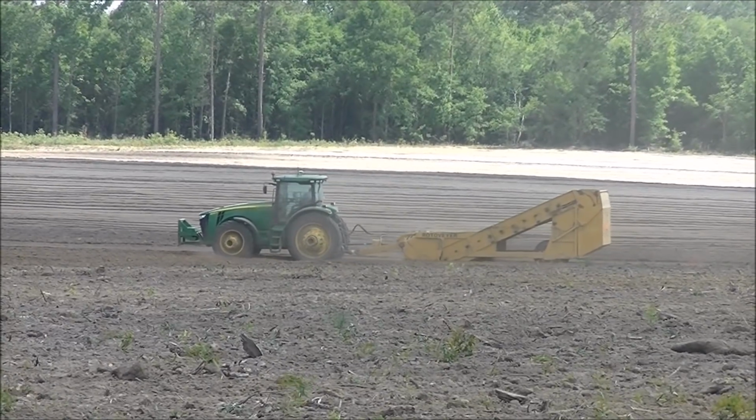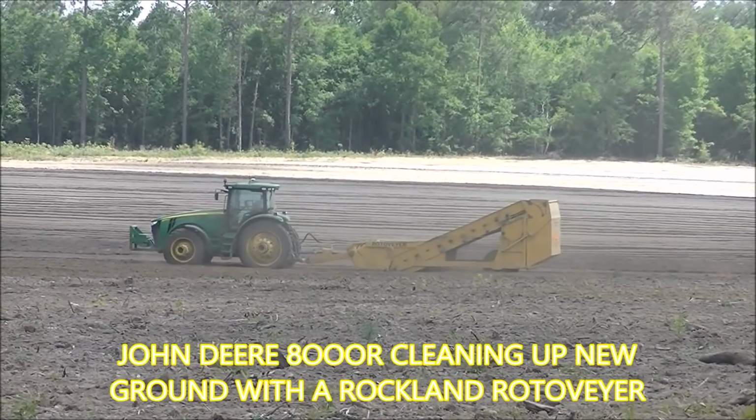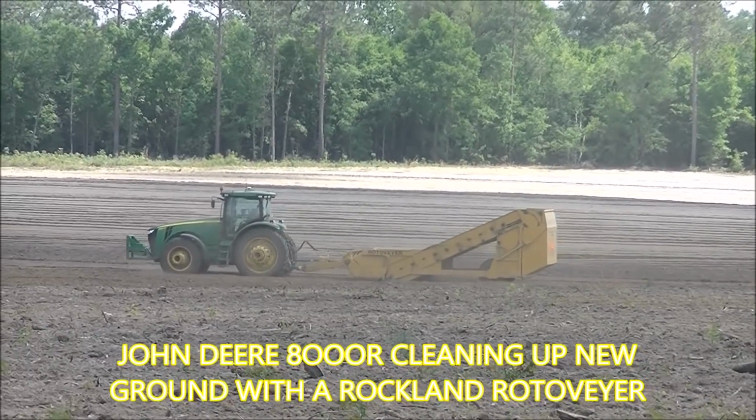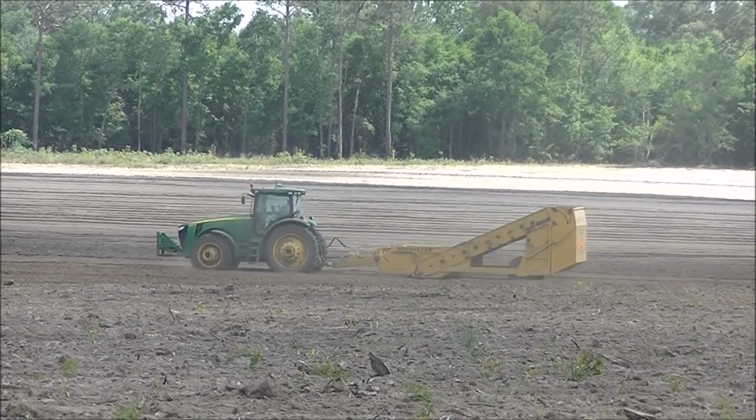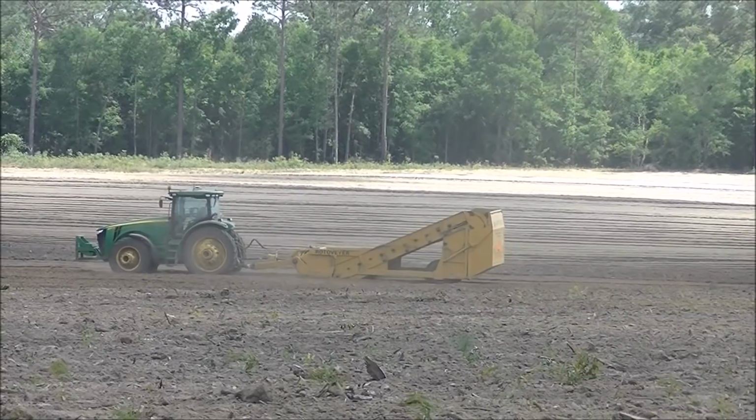Today I'm out filming on the north side of Decatur County, Georgia. Actually just a little bit west of Bainbridge. And this is a piece of equipment you don't see a whole lot running just about anywhere anymore.